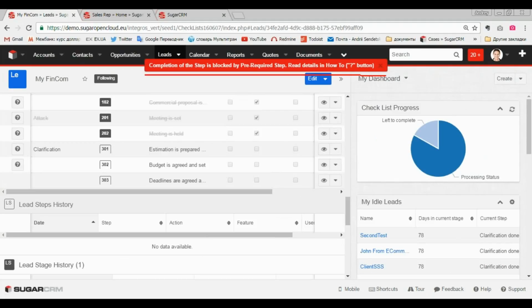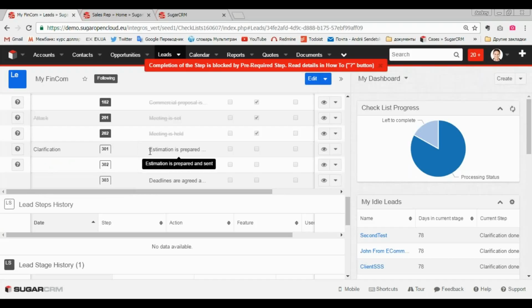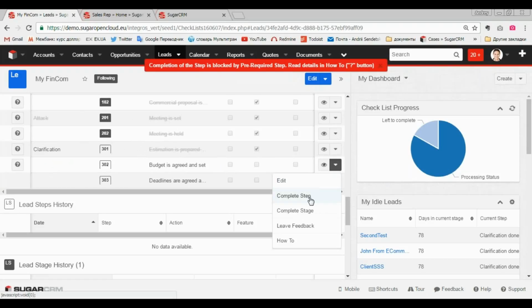As you see, the system logs it for me and says that completion of the step is blocked by a previous one. Let's check the how-to. And the how-to says that completion of the step is locked by step 301. So actually it's logical. We have to complete the previous step in order to have the possibility to complete our step.